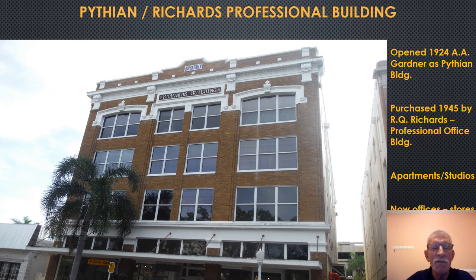It was purchased in 1945 by R.Q. Richards and would become a professional office building and renamed the Richards Building. When the offices moved out, it would become apartments. And again, if you notice, just like the previous Robin Stuckey Building, these windows have Western exposure. Several of these apartments would become studio apartments where artists would either do sculpture or painting, the sunlight allowing them good lighting for their work. Currently, today, it's reverted back to offices on the upper three floors. And again, the ground floor is a business.